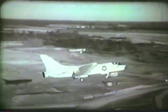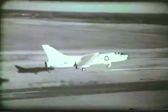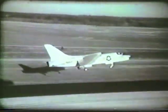The aircraft has been so successful in fleet operations and has demonstrated such a good growth potential that most available aircraft have been retrofitted with the latest F8U-1 modifications. Differences in the F8U-1E, 1P, 2, and 2N aircraft are covered in later films in this series.